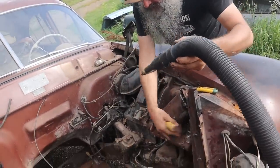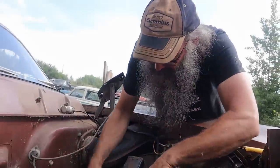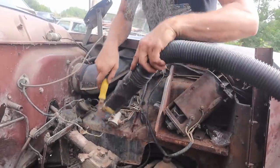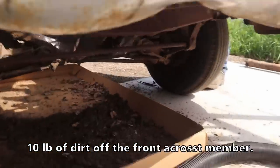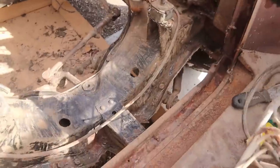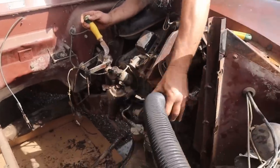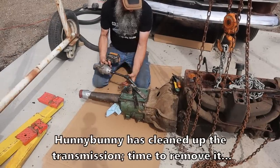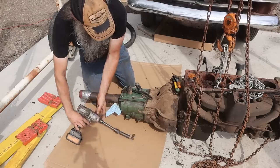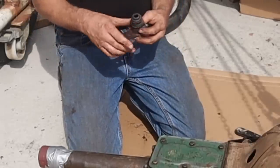Oops. Almost vacuumed up the bolts. This thing must have sat outside for a long time. There's a lot of leaves in there. I don't know, it was just sitting on the cardboard, so I don't know if it bounced off your bit or bounced somewhere.